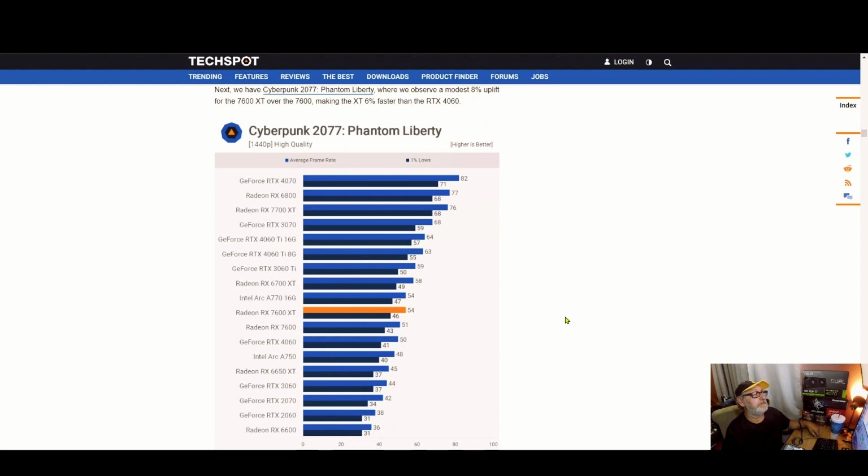So Cyberpunk 2077 Phantom Liberty. The 7600 XT is 54 on the high and 46 on the low. Right above that is the Arc A770, 54 on the high and 47 on the low. And you know the price point on the A770 for Intel Arc. If you don't, we'll look that up too. But right on its heels is the 7600 at 51 on the high and 43 on the low. Something to think about. And then the 4060 Ti 8 gigabyte is 63 on the high and 55 on the low. It's still a good 7 to 10%, maybe a little bit more. That's kind of estimating. It's an average in my mind right now because I'm not using a calculator.